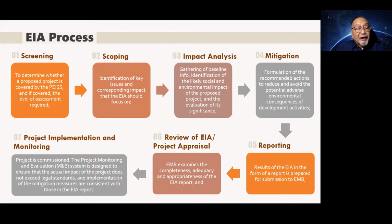monitoring. The project, even though it may already be approved, even though it may be completed, it will have to be monitored because there are conditions that may be attached to its implementation and operations and maintenance. So take note, there are 7 steps in the process. Next slide.